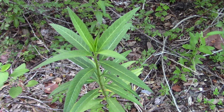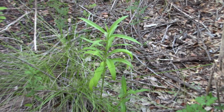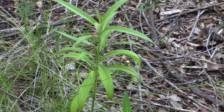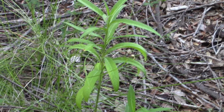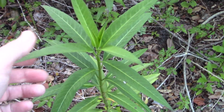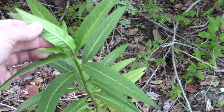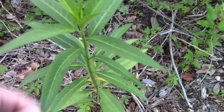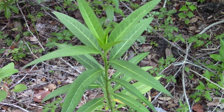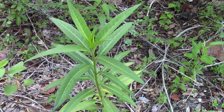It's funny just to be glancing through here. Here's another one over here. Just to see some of these things that I do recognize, just kind of in the forest floor here. Beautiful plant. Look on the bottom side of the leaves and see if I see any monarch eggs. I don't see any yet, but anyway, that's rather interesting to see right out here.